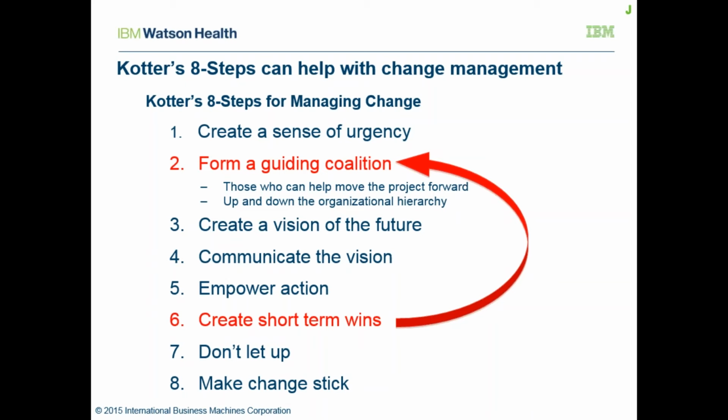Okay? Don't let up. If the champion and the project leader do not bird dog this project, it will die. It will fail. So make sure, as the project leader and the champion, you're holding people accountable, you're setting up the meetings, you're making sure barriers are removed. Don't let up. Keep it going.